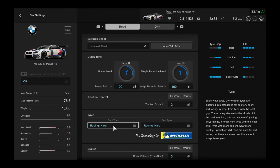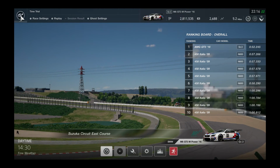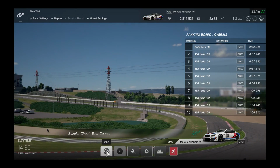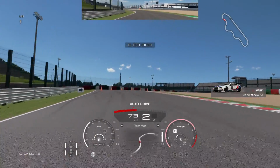Today I'm going to use a different vehicle altogether. I've gone for a BMW M6. Now this is in the GR3 category, so it's a bit more racing-like as compared to the Ferrari that I've been using in most of these videos. And yeah, as we can see, we're set onto racing hard a bit in the first one. This is the Suzuka East Course short circuit, so we're going to literally blast around, do a hot lap, and see what sort of time we get from that.